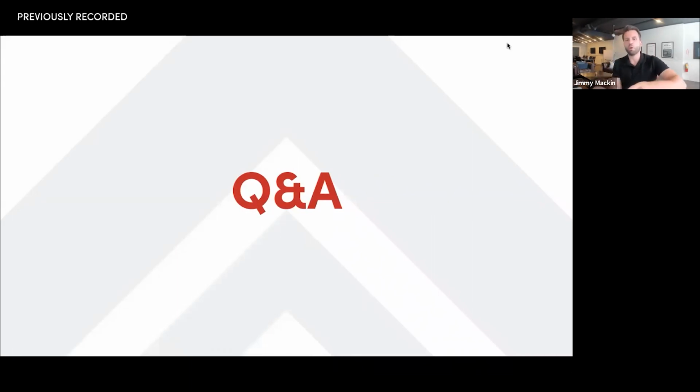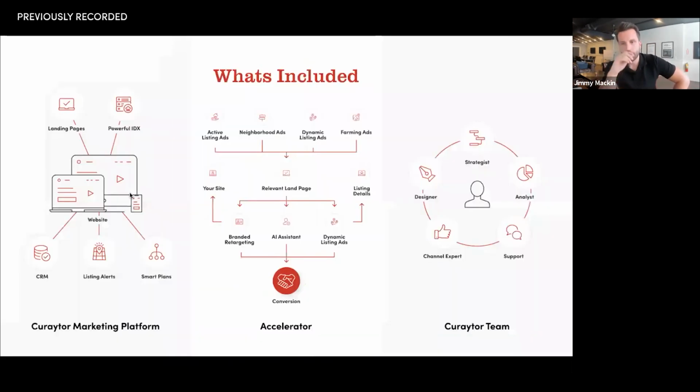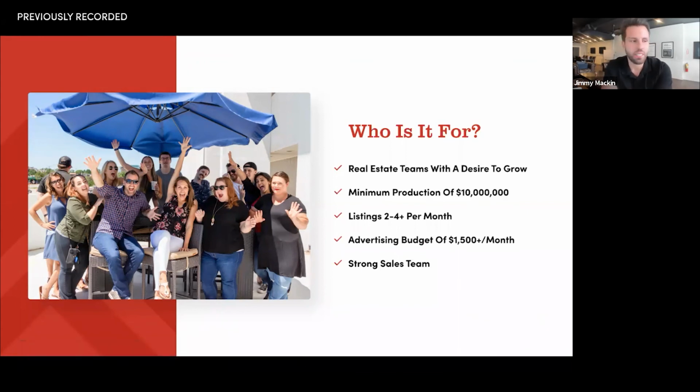Chris, do me one favor though, go back a few slides for me before we get into Q&A. Yeah. There's a slide with Jessica Woodback on it. There we go. So when I think about who Accelerator is for, I did want to mention this part because we kind of covered this quickly. This is built for real estate teams. If you're a single agent who's doing everything yourself, probably not a good fit for you. If we get you 100, 200, 300 leads a month, you're just not going to have enough resources to follow up. So this is specifically designed for real estate teams who have a desire to grow.